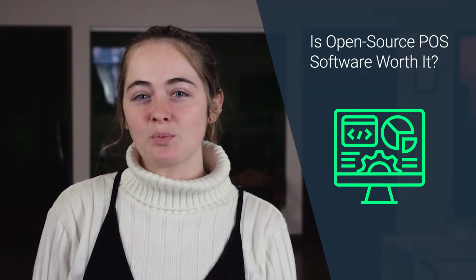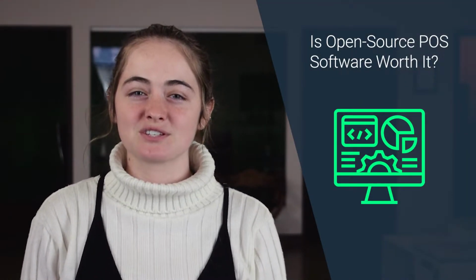If you're in the market for a retail point-of-sale solution, you may have come across open-source POS software in your research. On the surface level, it may seem like a good option for your small business, specifically because it's free. So, is it worth it? In this video, we'll dive into open-source POS software and answer this question.